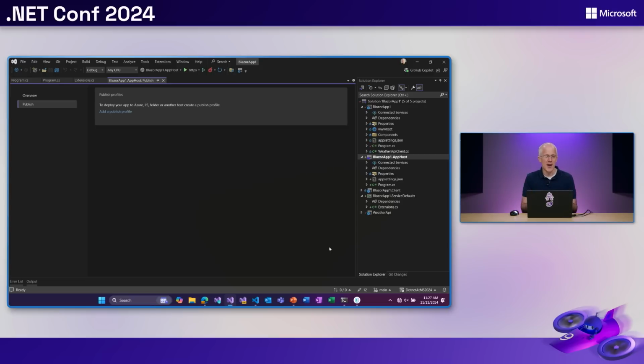So that's .NET Aspire. It really elevates the development experience. It makes it easy to deploy your app to the cloud. And I think it just adds a whole bunch of features and value to every ASP.NET Core developer and to existing ASP.NET Core projects. Really easy to add.